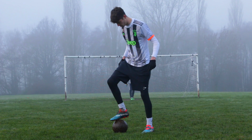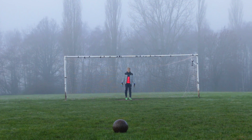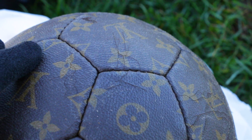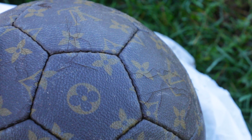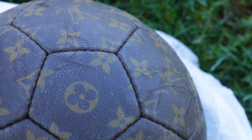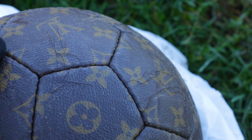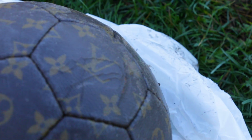Final shot with the Louis Vuitton football, world's most expensive football. What can I produce? And it's nothing. Okay, so it's a bit of a shame, but the ball has cracked. I'm actually kind of gutted about that. Look at that, that's terrible. Look, it's cracked everywhere. Oh my days. But then you also have to remember the ball is 20 years old, but still, probably not supposed to be played with. That's not good. I see a sky.